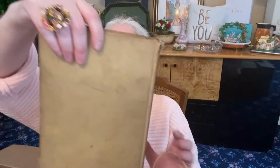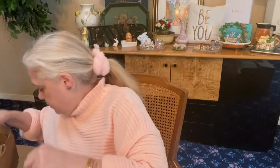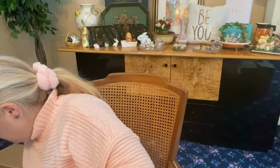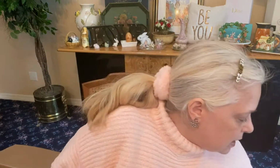And also we got Aunt Charlotte's Stories of Bible History. It's a very old book. That's kind of cool, to be honest. I bought it for 25 cents, and I got all these other books. So if there's anything you want, y'all let me know.